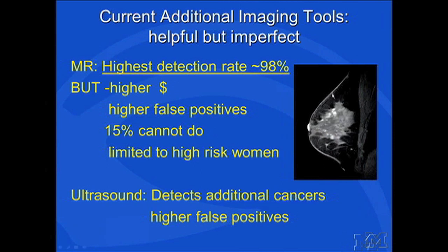So here's an example. This is an MRI, and all the little white things in here, you might think, well, gee, are all those cancer? Well, we think not, but cancer in hand-system looks like this also. So we end up doing a lot of biopsies on MRI for what we call false positives, things that look like cancer but aren't cancer. About 15% of patients cannot do MRI because they are claustrophobic, they hate the machine, they don't like getting an injection, they just don't like it and they just don't want to do it.